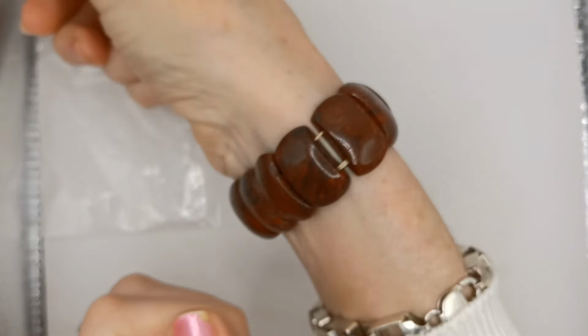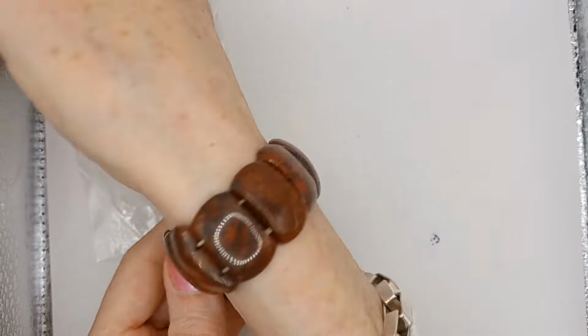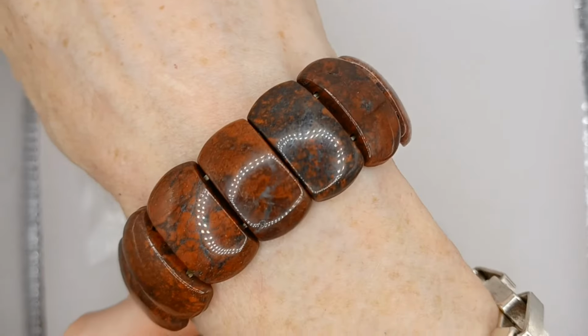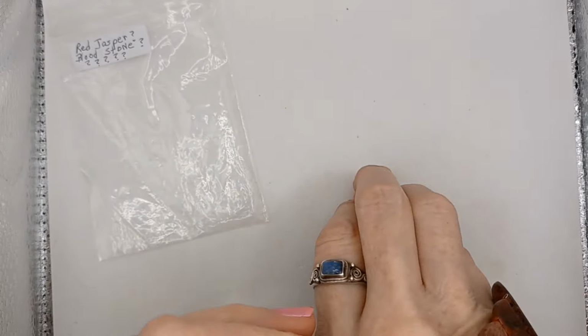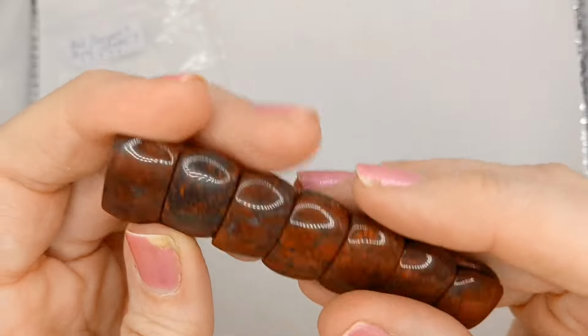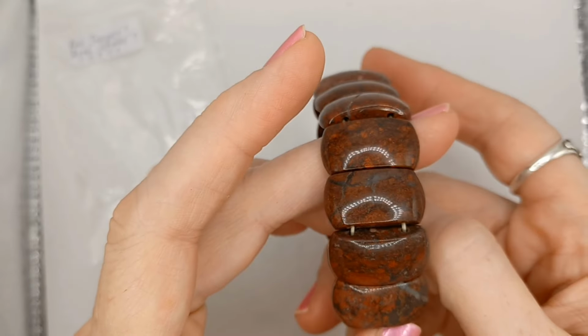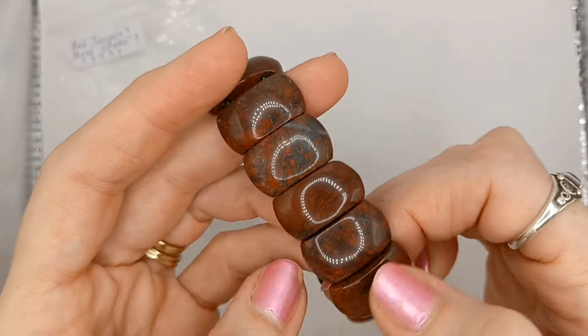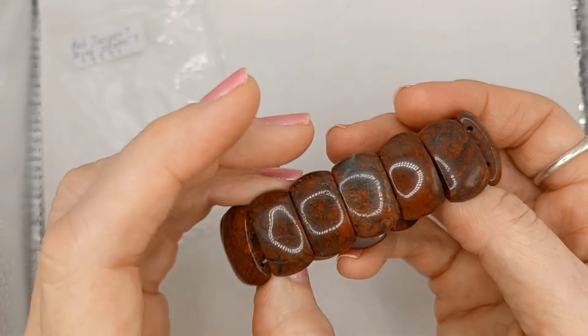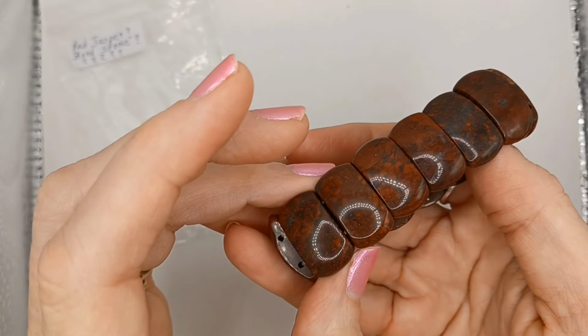Here's how it looks on. Absolutely beautiful, especially if you like those reds. These are more of, I would say, a warm red. I don't know how it's coming across on camera, but if that's a distinction you like to know about, this is more of a warm red with the black matrix and specks in it, streaks.